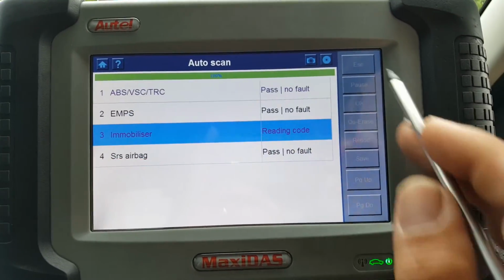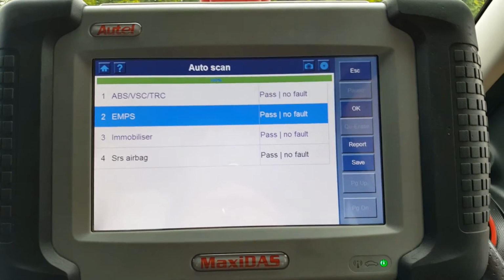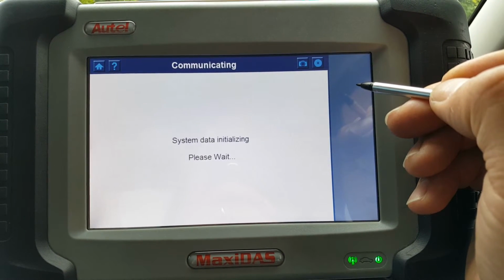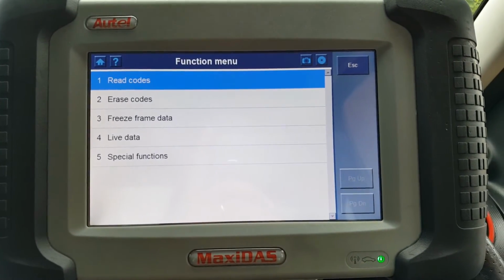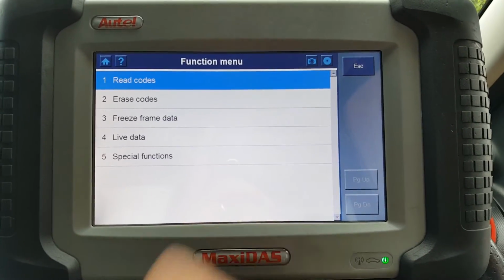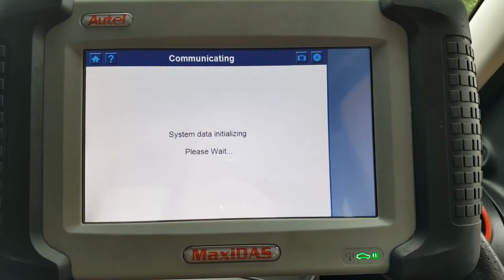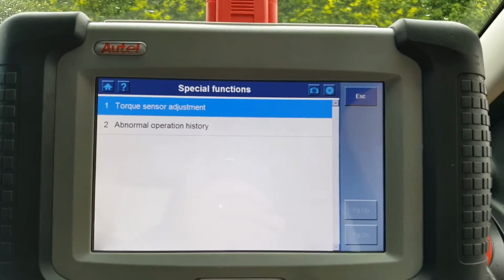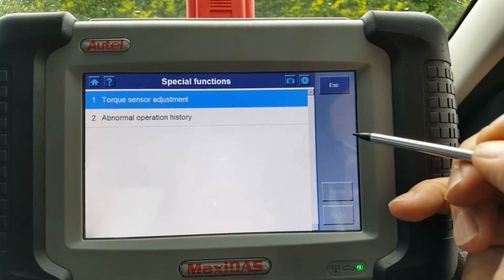There is also another function which I think I never went through on the Peugeot one. Under power steering, you also have a special function. I don't think I went through this earlier, but if you look at my video for the DS708 on this car, you're going to see that this function doesn't come up. Under special functions, you can do something which is obviously needed, which is the torque sensor adjustment, which is now available under the Peugeot.